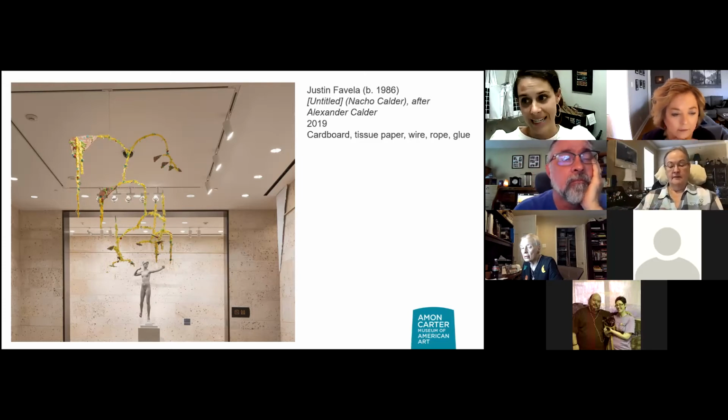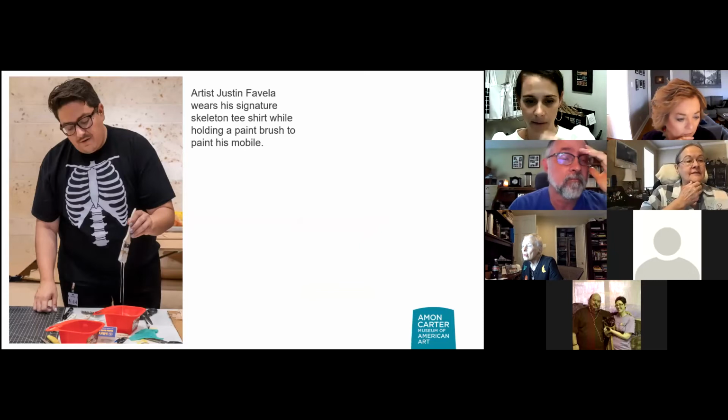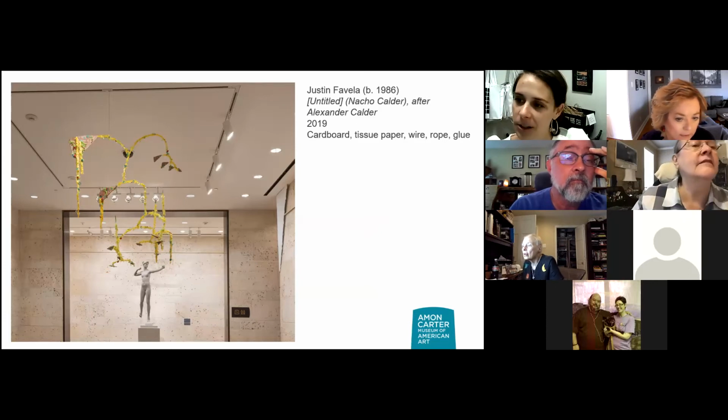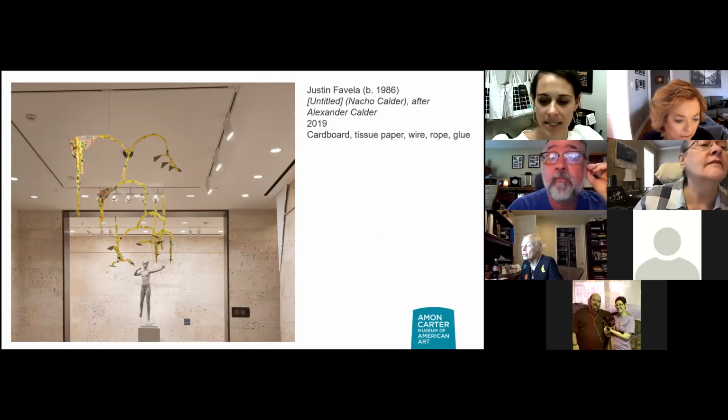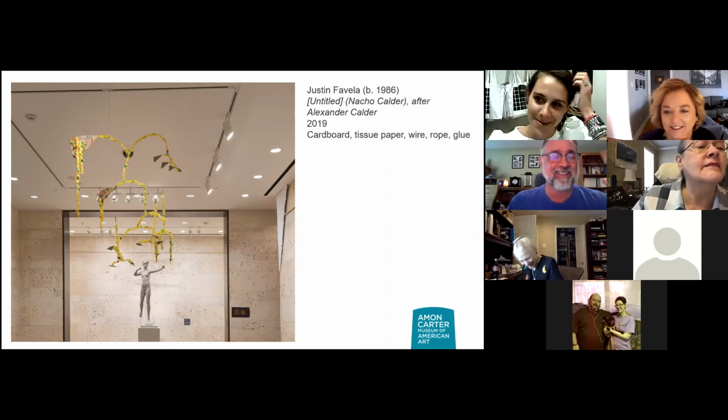So we're sad to see our Nacho Cauldron go, but here is what it looks like. And let me see if here he is working again in another skeleton outfit. But can you see from this picture what he included in this sculpture? And we're not looking at Diana. Block out Diana. We're looking at this guy. What do you mean we're not looking at her? I know. It's like, ignore the man behind the curtain.